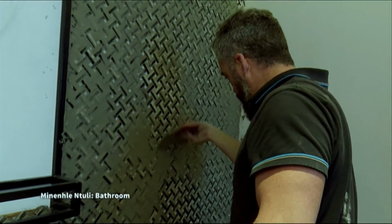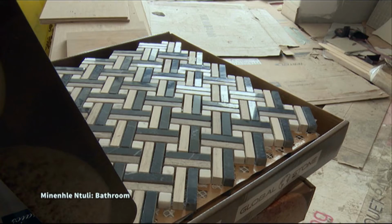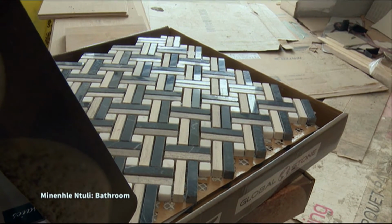Minentle, you've had issues with your walls. I wouldn't say much of an issue, but my wall is the main feature in my bathroom. Okay, which is going to take a lot of your attention and focus. Yeah, it's the elements in the room that are going to determine the color palette I'm going for. Okay, talk me through it. It's a very interesting mosaic. I can't give much away, I have to keep some suspense. But it's a very modern mosaic with a very geometric pattern, which is going to influence the rest of the things I include in my bathroom.